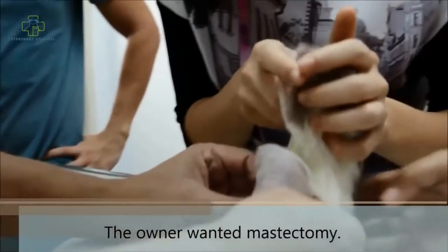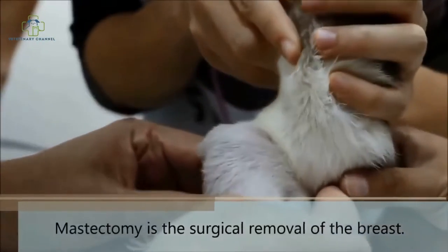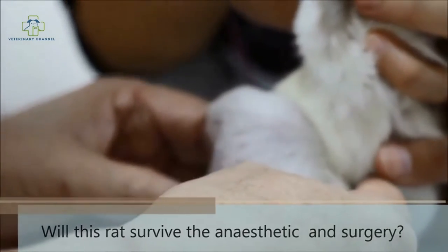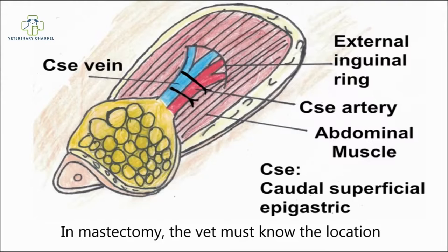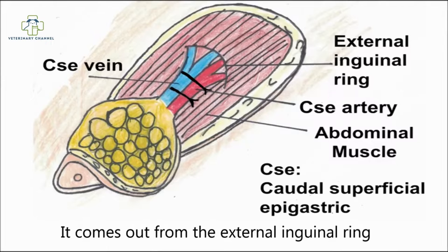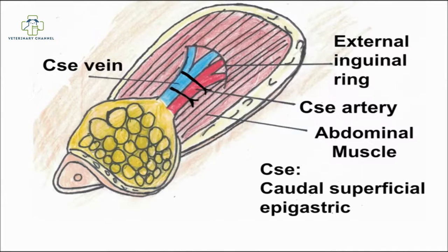The owner wanted a mastectomy. Mastectomy is the surgical removal of the breast. Will this rat survive the anesthetic and surgery? For a mastectomy, the vet must know the location and size of the caudal superficial epigastric vessels. It comes out from the external inguinal ring to supply nutrients to the caudal breast.